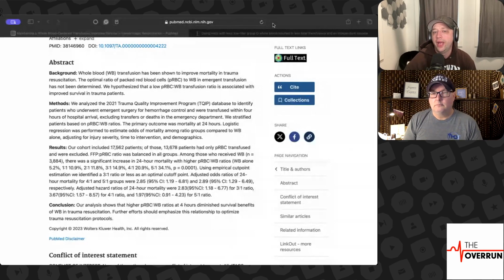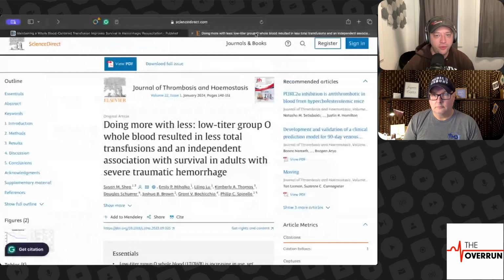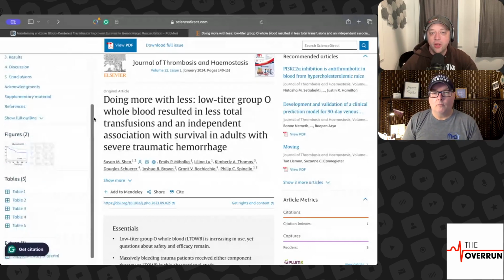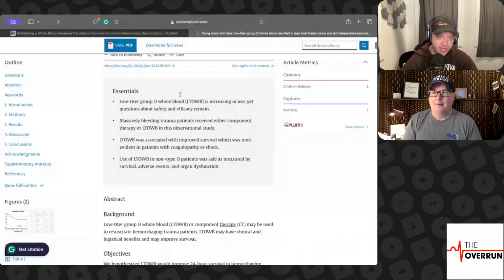So, again, every good study will say that there's more data that needs to be looked at. In 2024, in the Journal of Thrombosis and Hemostasis, Susan Shea et al. discussed doing more with less. Low-titer group O whole blood resulted in less total transfusions and an independent association with survival in adults with severe traumatic hemorrhage. Now, once again, before we get into this, when you've seen one study, you have seen one study.